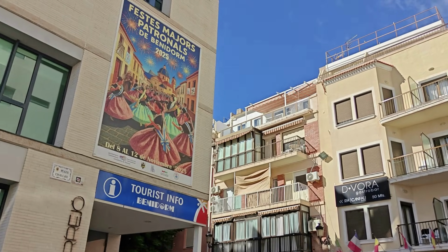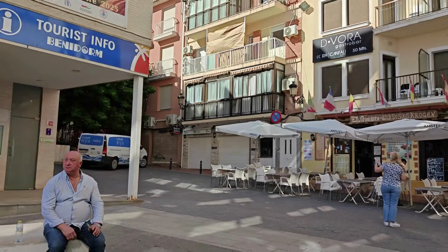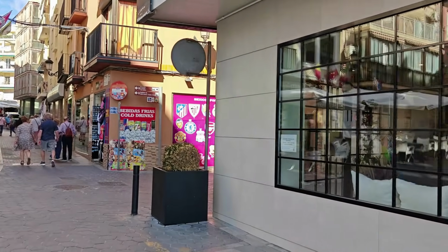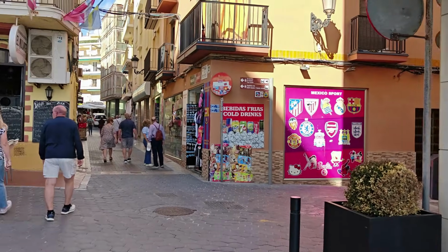And if you carried on straight ahead uphill here, you'd find yourself in Plaza de Constitucion, which is a square full of tapas bars and traditional restaurants, with winding streets leading off in every direction, taking you to Benidorm's famous tapas alley streets and beyond.